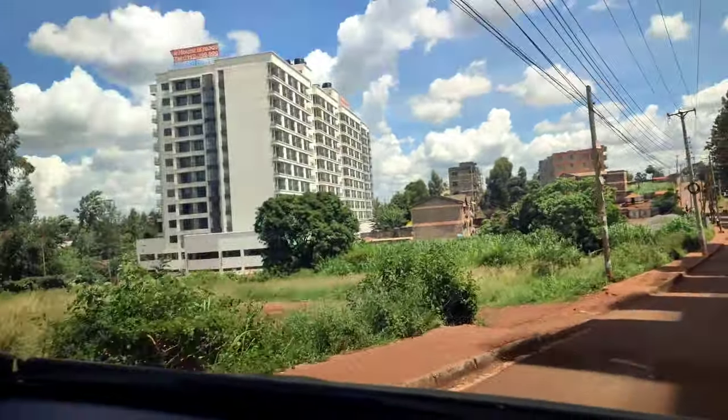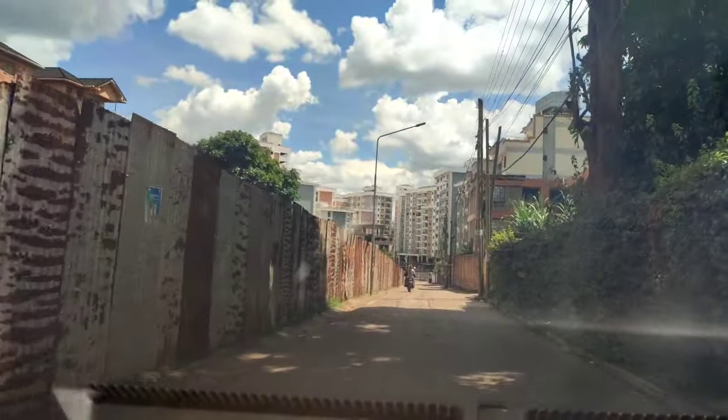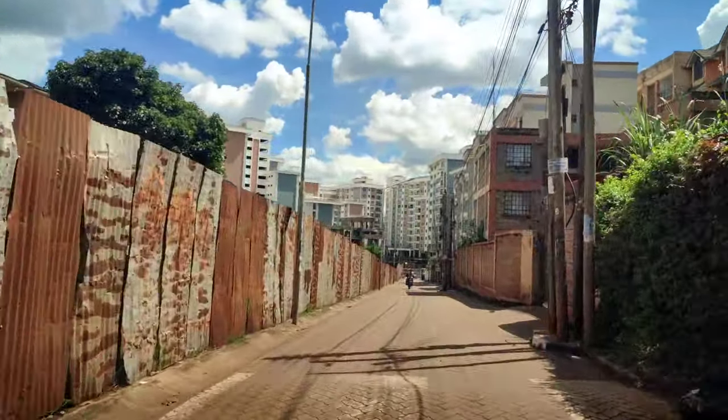Well, look at those apartments. My God, there are too many. You'll be able to see them. Let me just get closer.